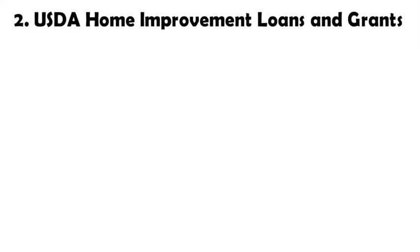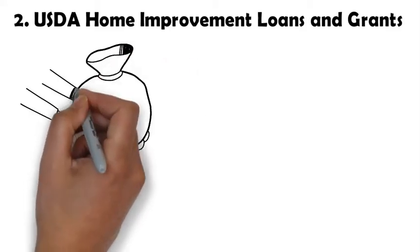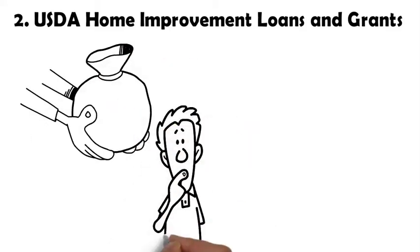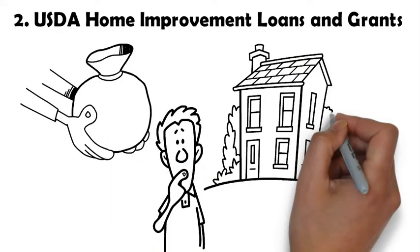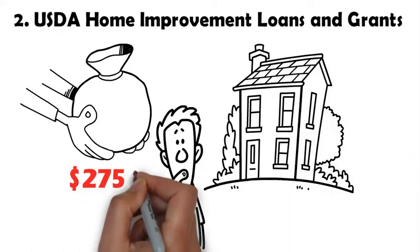Number 2. USDA Home Improvement Loans and Grants. USDA Home Improvement Loans and Grants are financial awards for low-income homeowners who need to repair or upgrade their homes. This program may combine loans and grants for up to $27,500 in assistance.